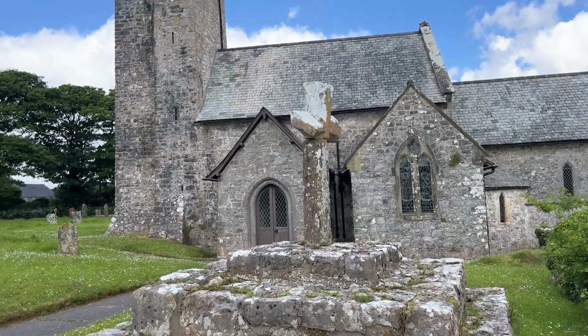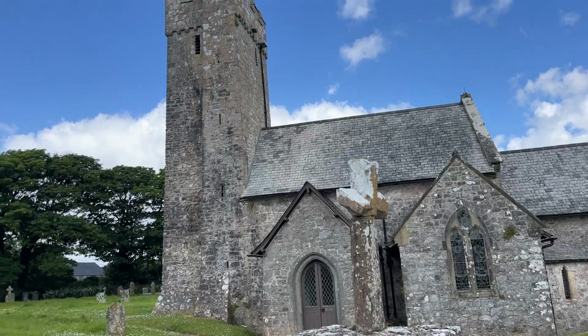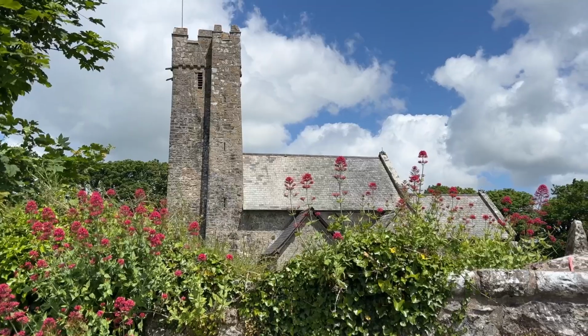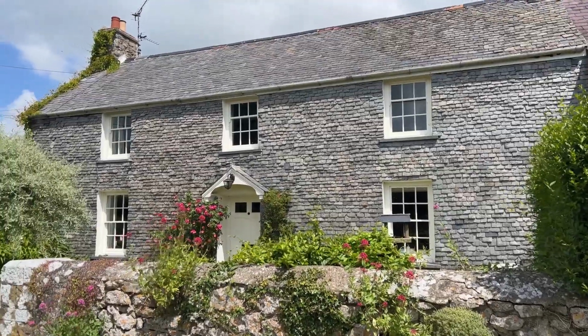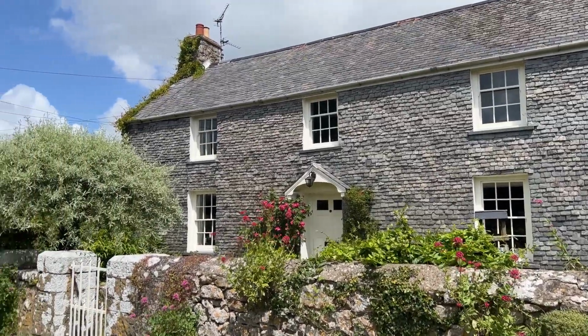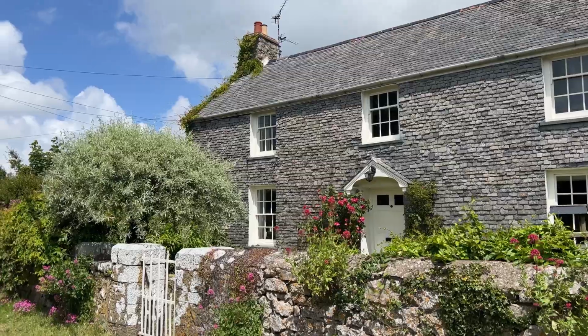So it was now time to leave Bosherton Church and head off on the second half of today's journey. First of all, we walked through the beautiful village of Bosherton with its quaint houses. I loved this one having tile slates on the walls.